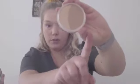Next, I'm going to do a light bronzer. So I'm going to be using the So Bronze number 2. This has got a bronzer and a highlighter in one. For the bronzer, I'm going to use the chisel powder actually, just because I like the shape of it. It's quite a thin brush, but it's also rounded, so it can kind of give you that shape.